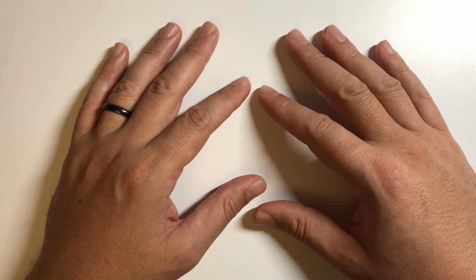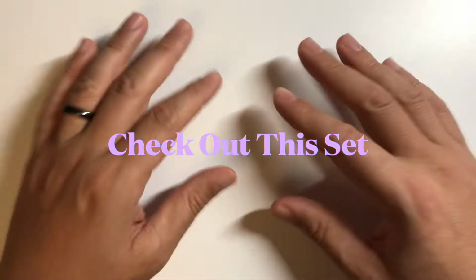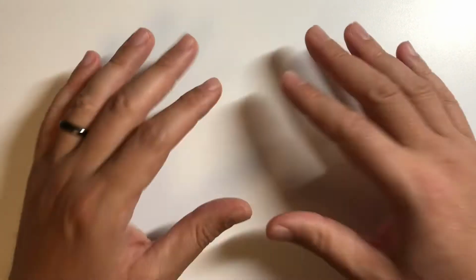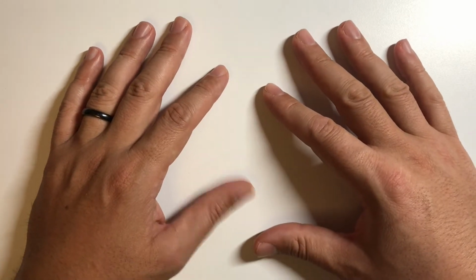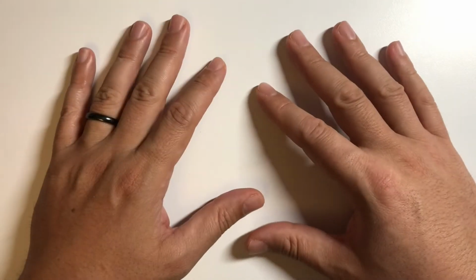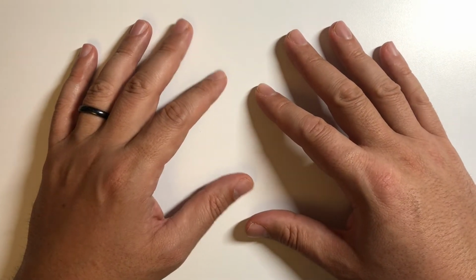And this episode today is going to be one of our check out this set episodes, and it's a really fun one because this set I just kind of stumbled upon, to be honest with you. I didn't know much about it before, say, 3 or 4 months ago. It's been out forever, and you will see how long ago here in a second.